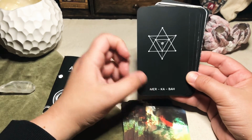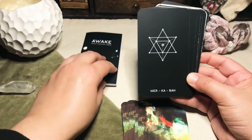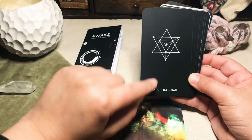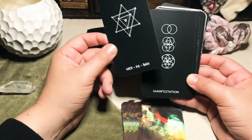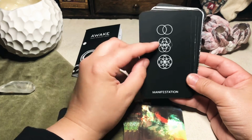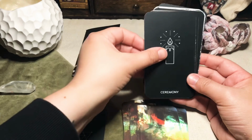So most of the phrases are pretty simple to interpret. Like right off the bat, shine on. But this one, Merkaba, is one of the only ones that is different that I'd have to look up. I love this manifestation card. Ceremony.